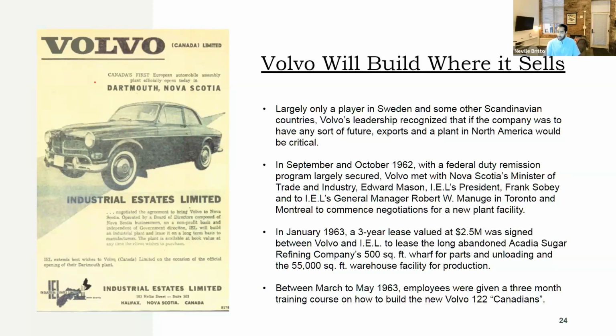And in January of '63, they came up with a 3-year lease in which they would lease the long abandoned Acadia Sugar Refinery in Dartmouth. They got the wharf and a 55,000 square foot warehouse facility for production, so they could unload the bodies and build the cars at the wharf. Between March and May of '63, they trained employees over a 3-month program on how to build a new 122 Canadian, as Volvo renamed them in Canada. The 122 series was called a Canadian to take advantage of the nationalistic sentiment the cars would bring. Next slide, please.